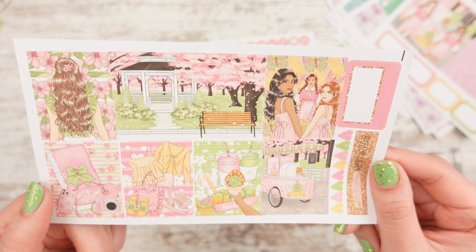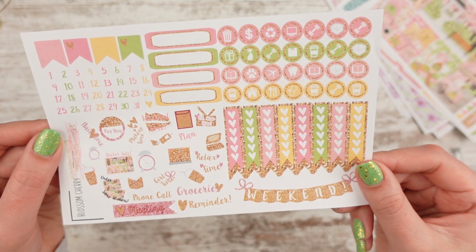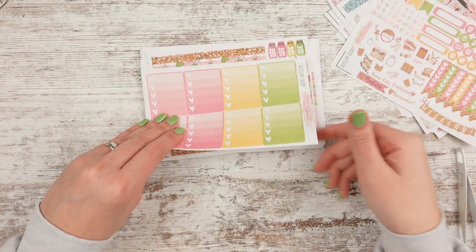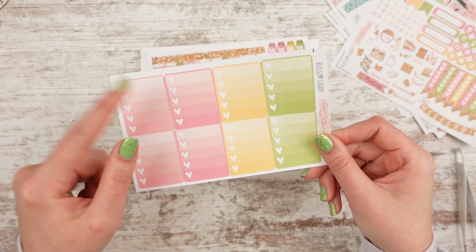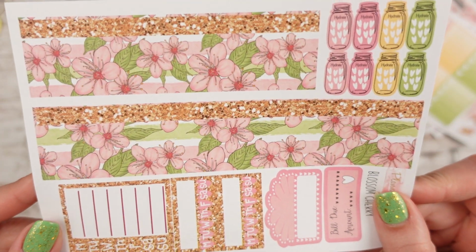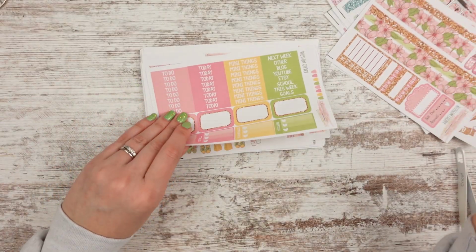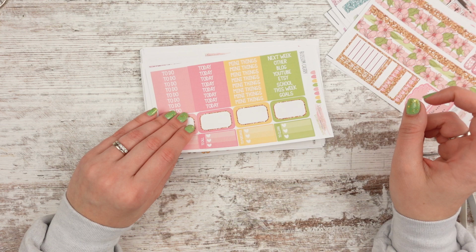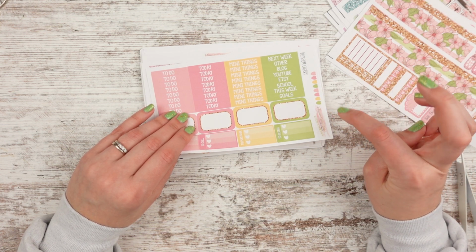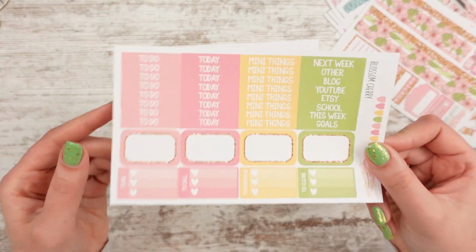Cute. Butterflies. All right, this one is done in gold. Glitter on everything. And then here's our full boxes. Two shades of pink and then a yellow and a green. Ooh, look at the bottom washi. Cherry blossoms. Love this one. I usually come out with some kind of cherry blossom. I've done probably three different kinds of cherry blossom flowers, and then I've done a cherry blossom tree. So I'm not sure what this year is going to be.